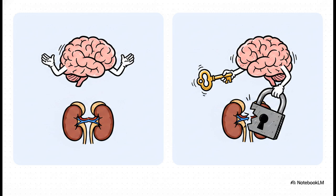The hypothalamus or the pituitary gland is damaged, maybe from head trauma, or sometimes we don't even know why, and it completely fails to make or release ADH. The messenger key is just missing. No ADH means no aquaporin gates open in the kidneys, so the water just flows straight out of the body. On the other hand, we have nephrogenic diabetes insipidus.